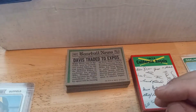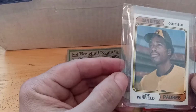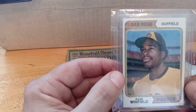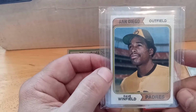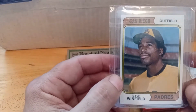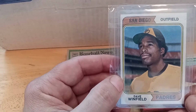Just a beauty. And then the coup de grace of the set, probably the biggest rookie in the set. No, I'm going to leave it in the package. The package has been doubled up. But Dave Winfield, this is the key rookie in the set. That's why I think this set's a pretty doable set. This is the type of set you could put together, and it isn't going to cost you an arm and a leg. The Winfield, if you buy it raw, depending on what condition you're willing to live with, you probably buy it anywhere between $25 and $50, I'm guessing.